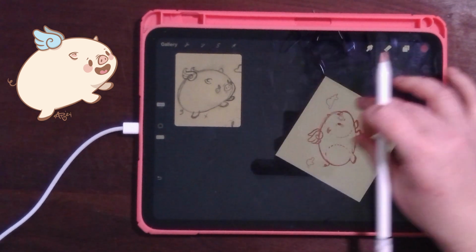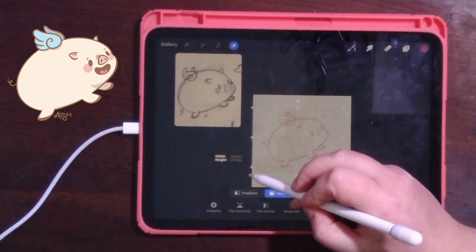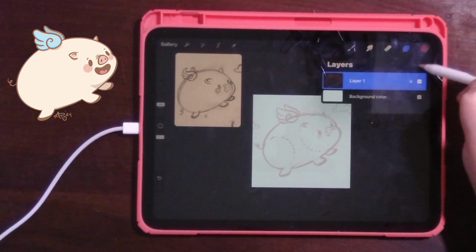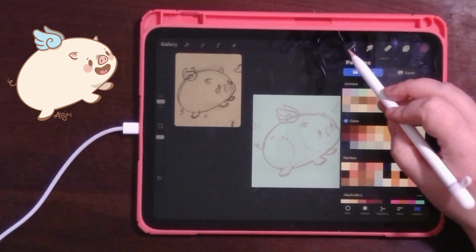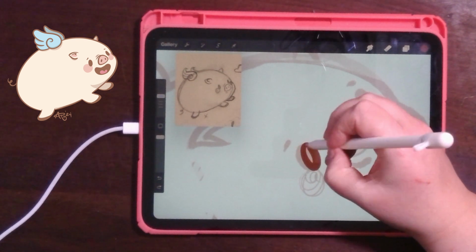I drew some clouds because I thought maybe I'd like to put a little background on him, and then I was like, no, I don't think I do. I just want to make him bigger and kind of stick him in there and get him going. Once I line art, the end result I actually don't mind too much. I think he turned out pretty cute.